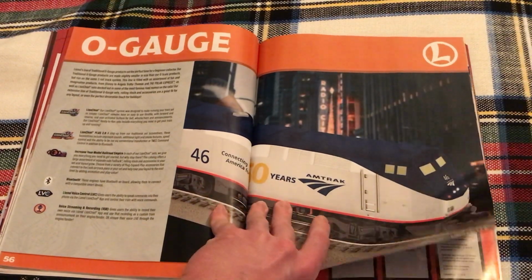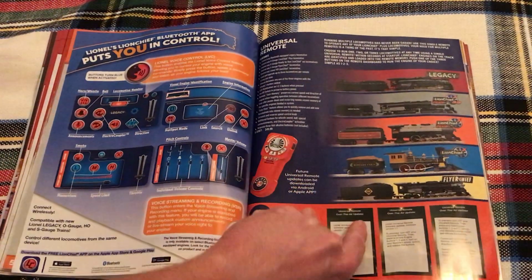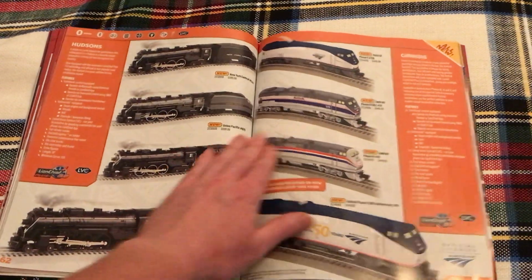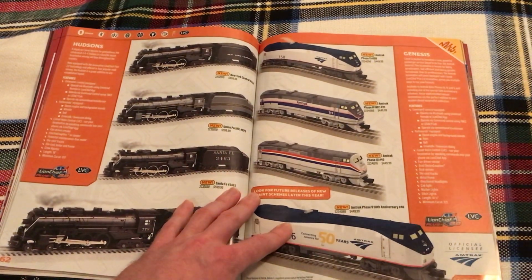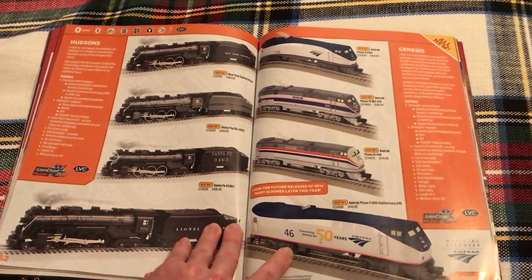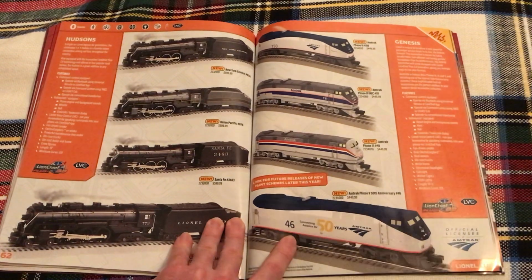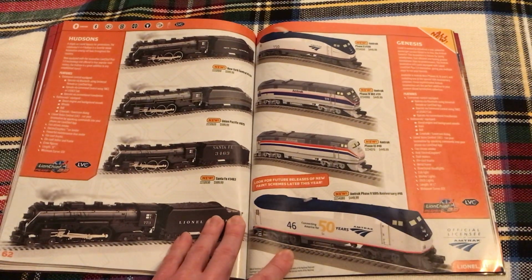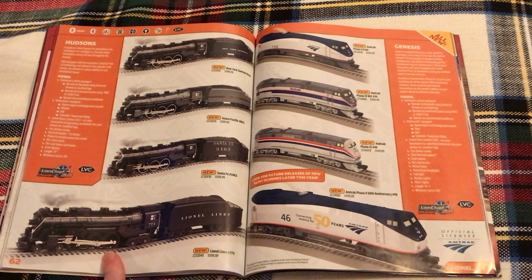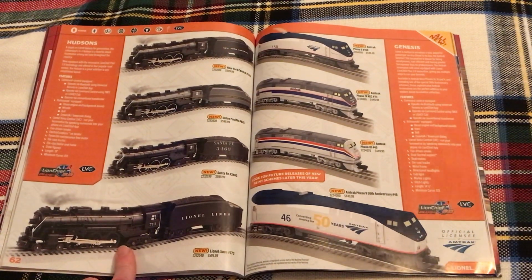Alright, so now we're going into the Lion Chief part of the catalog. So these right here I know for a fact are MTH Rail King tooling. So these are going to be the first time Lionel's doing Genesis-like engines. And these are going to be based off of MTH's Rail King versions. I don't know if these Hudsons are Rail King, former MTH Rail King tooling as well.